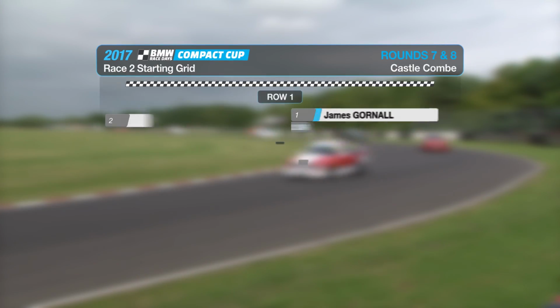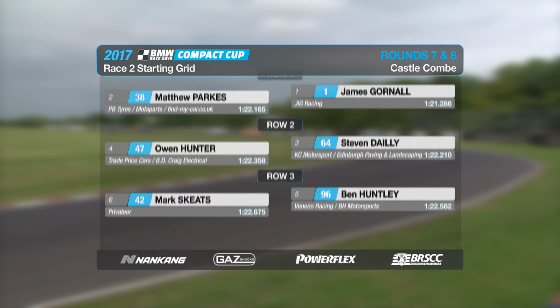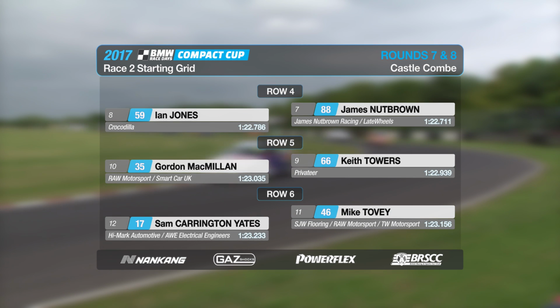Well, we wish Matt the best of luck for race 2, and he'll be starting on the front row of the grid for the first time this year. He will, though, have James Gornall, the championship leader, alongside Steve Daly and Owen Hunter on row 2, whilst further back Ian Jones, one to watch perhaps from 8th, and also Keith Towers and Gordon McMillan.